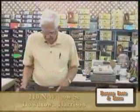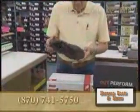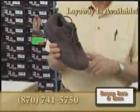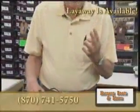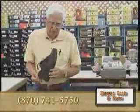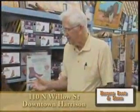Now, New Balance is a good walking shoe. That's one of the better sellers. We stock this in white, black. They come as wide as a 4E if you want something very wide. And we carry these up to a size 16 in men's. New Balance is known to be one of the best walking and standing tennis shoes that you can buy. Very, very good.